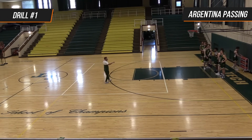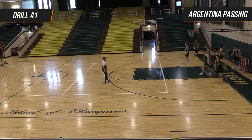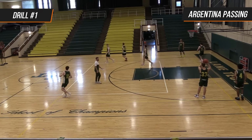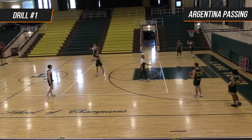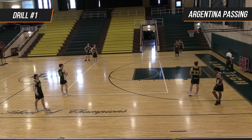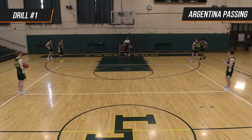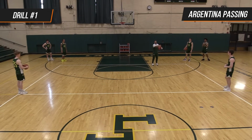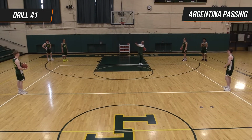Let's get 4 spots, 2 players in each line, and we'll start with 2 basketballs, okay? We'll get 2 minutes on the clock. Sorry, coach, can you get 2 minutes up there? So real quick, what you'll see with Argentina as we start going, we have these 2 corners in tandem, these 2 corners in tandem. So if you're in this corner, you'll always be either in this line or in this line. If you're in this corner, you'll always be in this line or this line, and vice versa, okay?